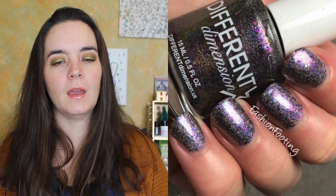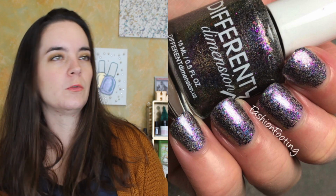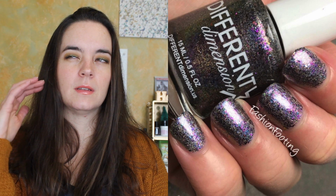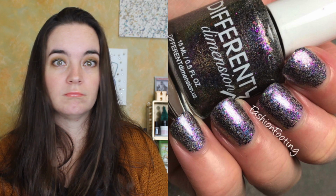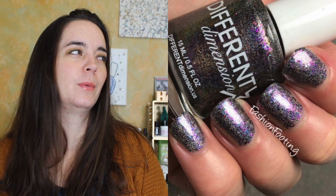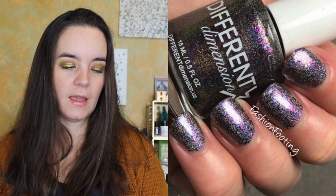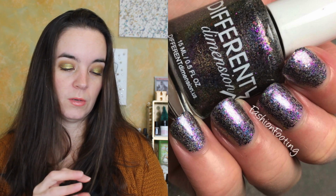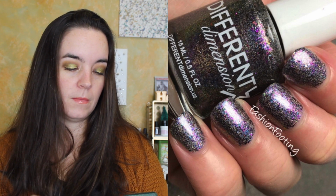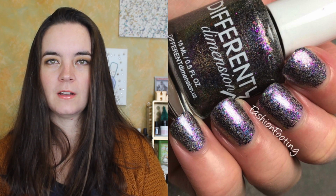The next polish is from Different Dimension, and this isn't maybe as typical of a wintry color, but I just was feeling very Northern Lights, Aurora Borealis when I looked at this, and that is always a winter correlation to me. I don't know why, but that's just what I think of in the winter. This is called Alpha, and this one is opaque in 2 coats. It's a gray with so much multi-chrome shimmer, holographic, multi-chrome flakies in here that it's kind of difficult to tell what the base color is.